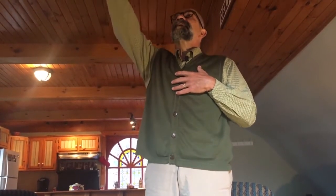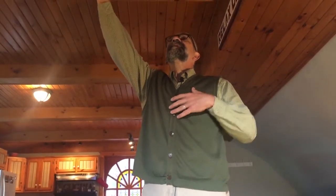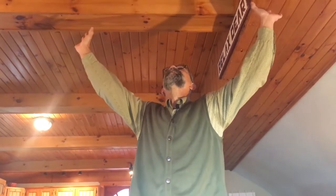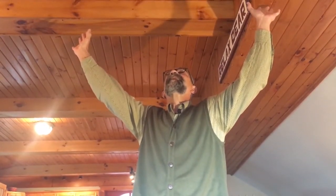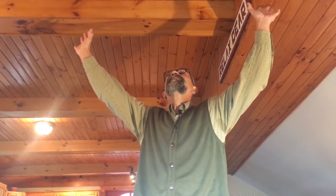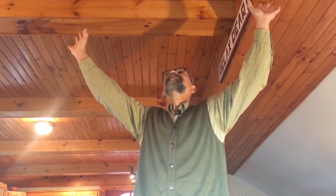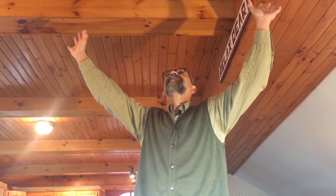Hands back to the chest. One hand straight up, palm up. The other hand straight up, palm up. Chin up, chest out, and we all count to 5. 1, 2, 3, 4, 5.